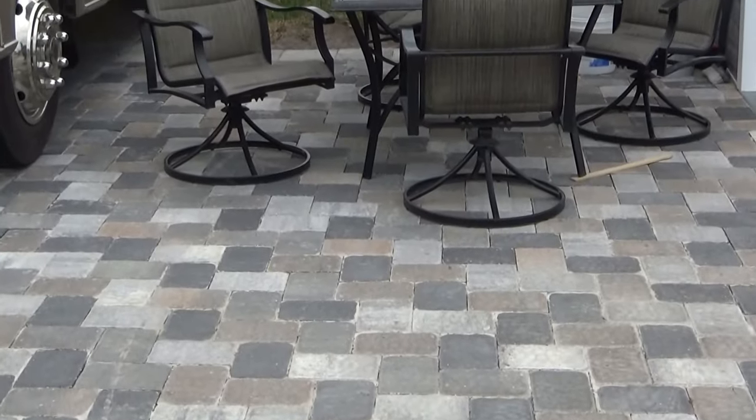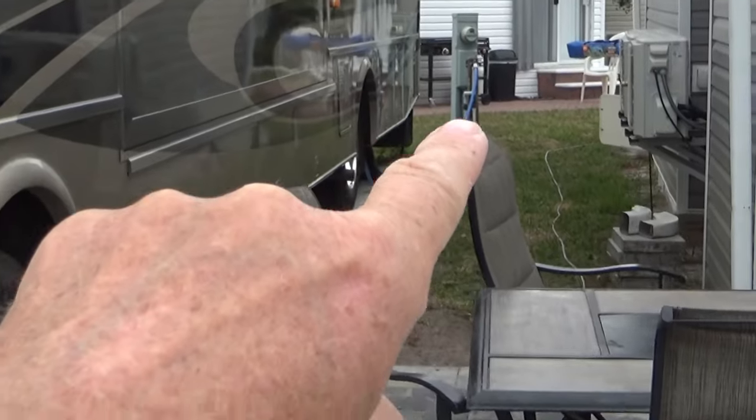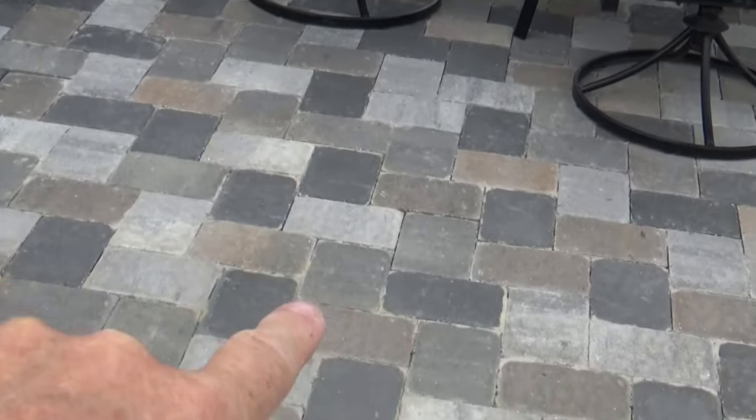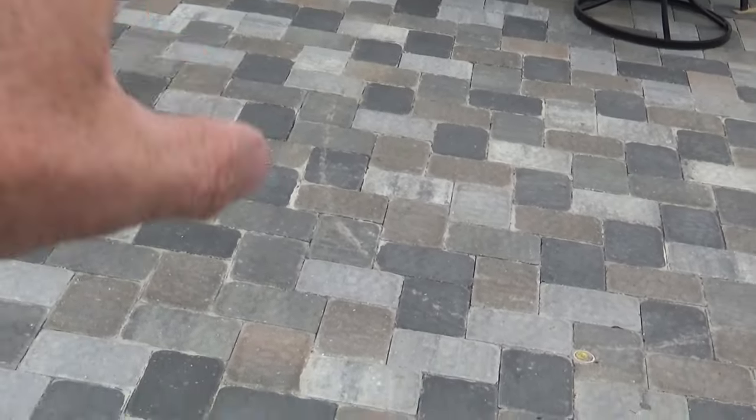So let's ask the question, why do they put pavers? Well, over there you're going to see a water line, an electric line that runs right through here. And the condominium association don't allow concrete. They'll allow pavers because you could just pick them up and dig down a foot and then put them back.